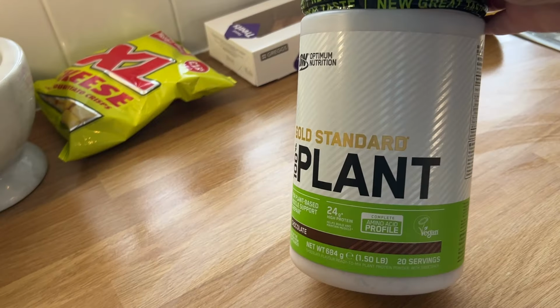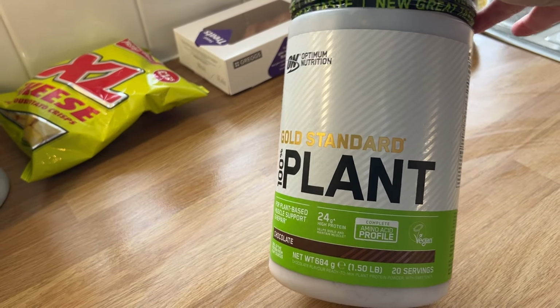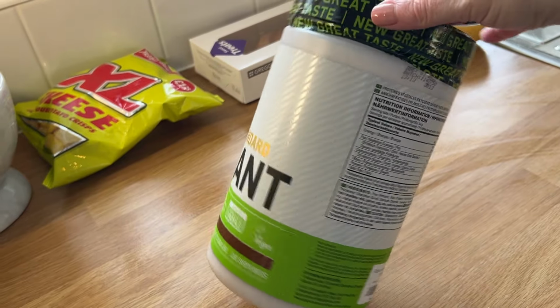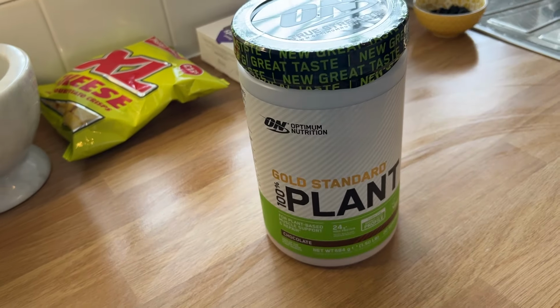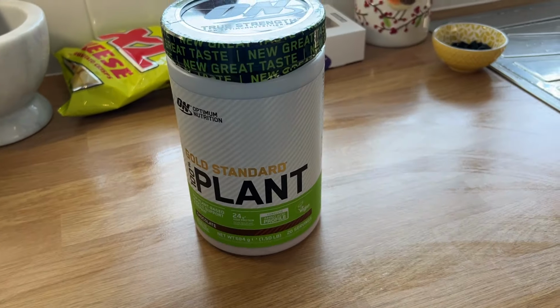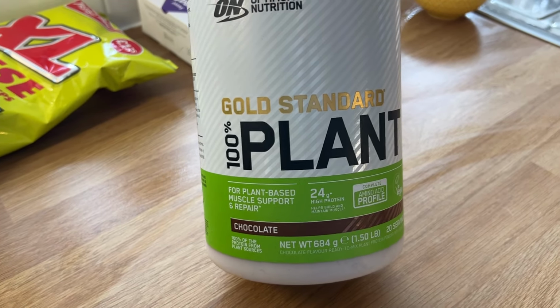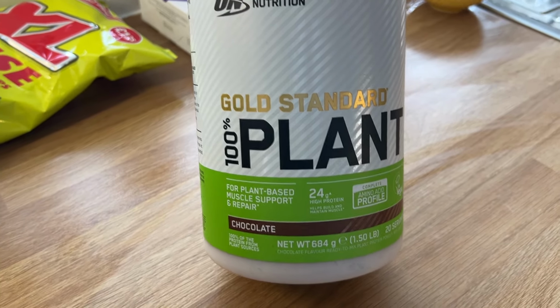So I'm trying to get more protein in my diet, so I'm going to have a protein shake. I'm going to try this. This is a plant-based protein powder because the other protein powder, the whey powder, because it's made from milk, doesn't really agree with me. So this is a plant-based one I'm going to try. I've got the chocolate flavour, so I'm going to make one of these and hope it's nice.